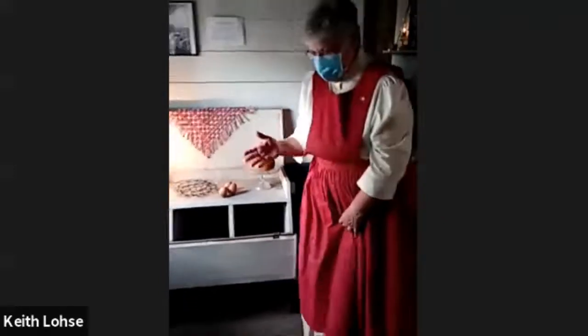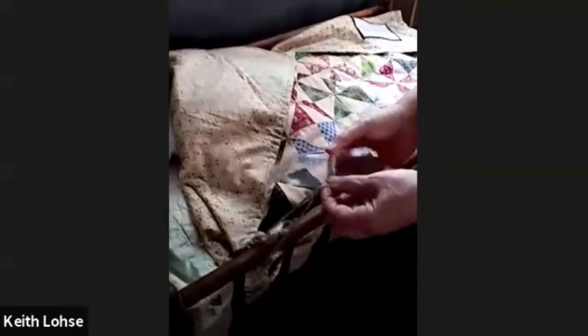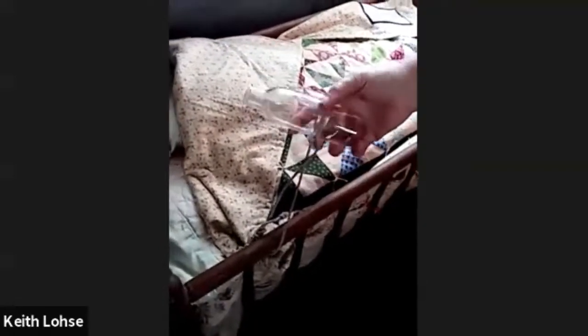And one last thing that I'm going to show you that you can come in and hear about is this little interesting baby bottle. Take a look. It's got a groove in the side and a cord is strung through. Come and find out why pioneers did this. And I would guess most parents of newborns will be able to guess why that cord is there. Let's go upstairs.